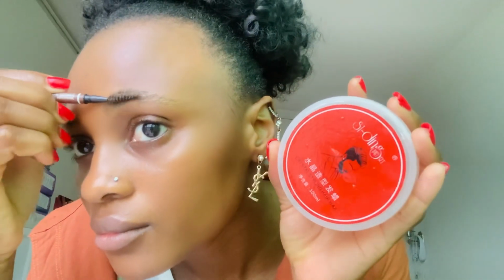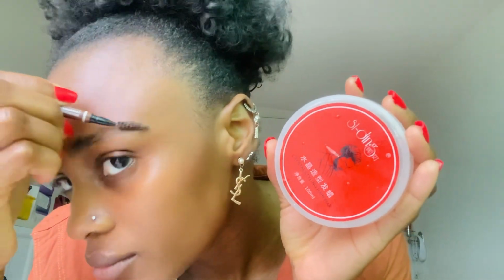I have tried so hard to grow my eyebrows, but it seems like they don't want to grow back since the last time someone helped me trim them. The thing just become like this. So I'm using this wax to just make it look better a bit.